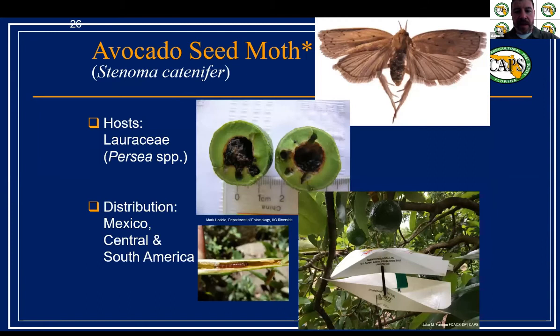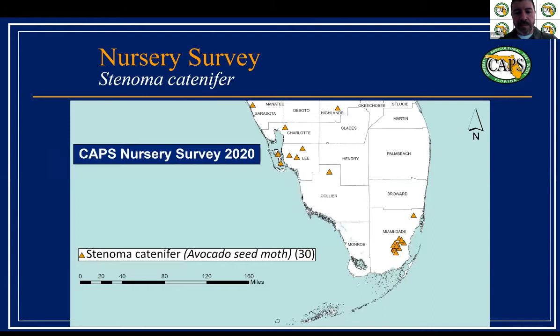Avocado seed moth. This one is more specific to the Lauraceae family, which includes avocados. And its distribution currently is Mexico, Central, and South America. So this one is at least on our continent. And so there is some risk of it moving to South Florida through the avocado trade industry. We do import a lot of Haas avocados from Mexico and other countries, though we do grow our own Florida avocados here. We do still import a lot of avocados. So we are looking for this one. Again, it's going to be a similar look at the map.